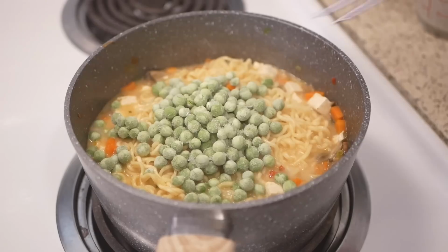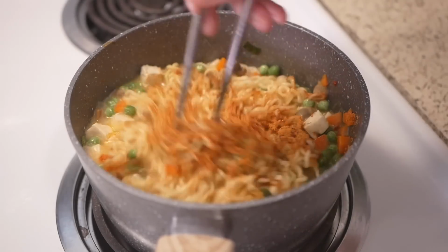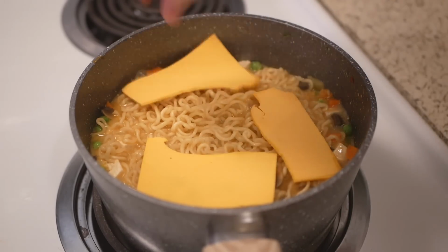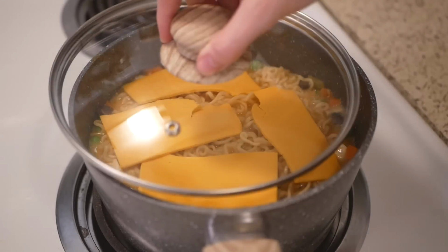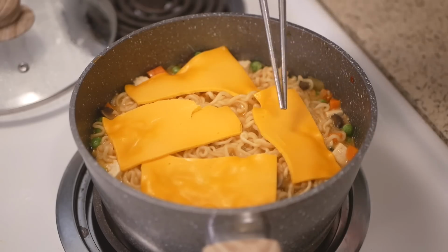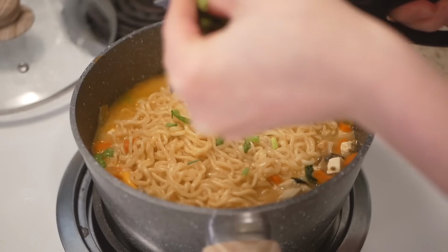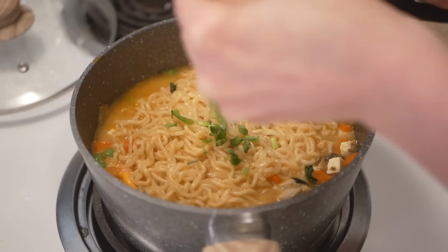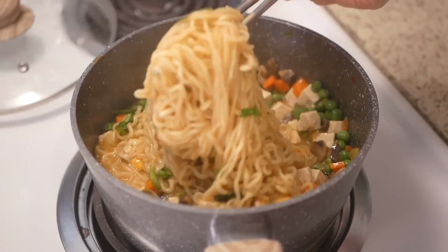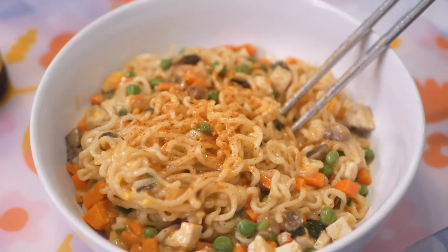I also added some frozen peas. Again, I love frozen protein options, just throw into stuff. And I added a couple slices of cheese. I'm making this for my roommate and I. I don't really love this cheese, I'll be honest, so just pretend like it melted better. Shredded cheese would probably work better too, but there's something about adding the slices to the top that's just a little bit fun, you know? Also, I like a little bit of a saucy ramen, especially since it's summer. I don't really feel like having soup ramen.